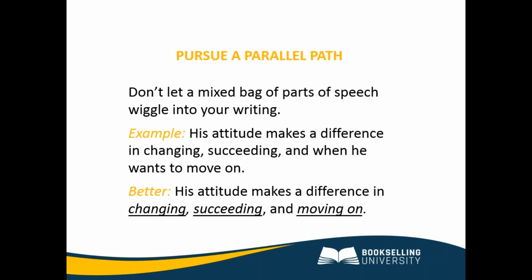To strengthen your writing, I suggest that you don't let a mixed bag of parts of speech wiggle into your sentences. Here's an example. His attitude makes a difference in changing, succeeding, and when he wants to move on. What just happened there? We set up an expectation and then deviated from it. Changing, succeeding, and when he wants to move on. Oh my gosh, kind of a brain twister. Better, his attitude makes a difference in changing, succeeding, and moving on. We've used the same part of speech three times. It has rhythm and cadence. It just sounds better. So look out for opportunities to do that.